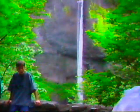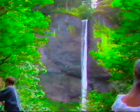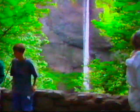La Tourelle Falls, one of the three big ones. Dinner for the 3 adults, water and crackers. Multnomah, La Tourelle, and Wakina, the 3 grandest of all falls.